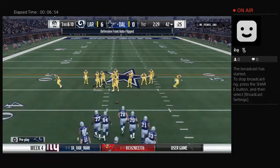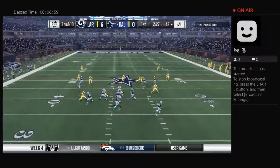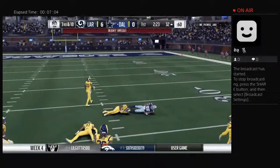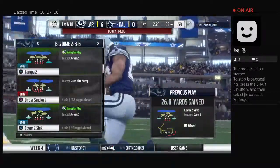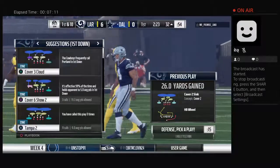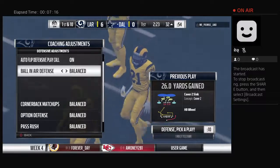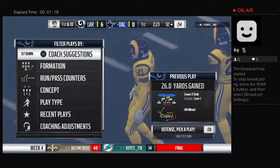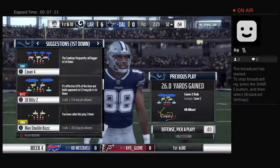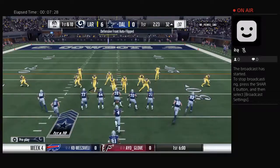So a 3rd and 10, and defensively, a dime look. 6 DBs. To throw is Prescott. And Bryant's got it over the middle. And he takes this one down all the way near the 30. And here comes play number 6 on this drive.